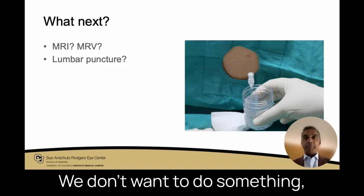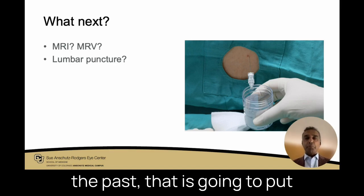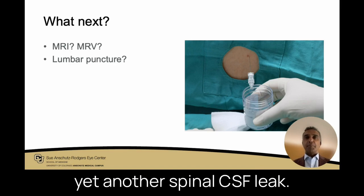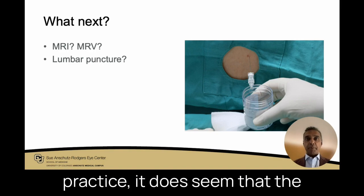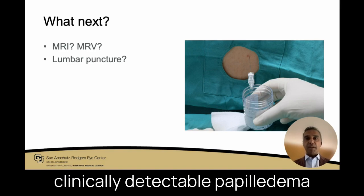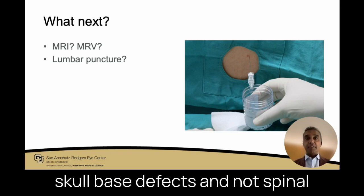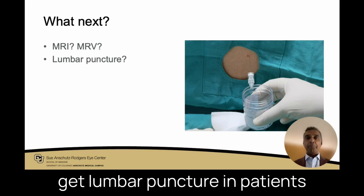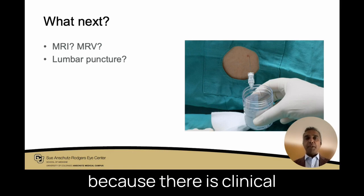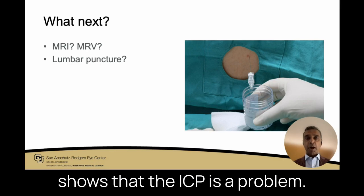We don't want to do something, especially in patients who may have had spinal CSF leaks in the past, that is going to put them at risk for developing yet another spinal CSF leak. As I mentioned before, in my practice, it does seem that the patients who tip over into a clinically detectable papilledema involving elevated ICP state had skull base defects and not spinal defect, but it's always possible. I don't think it's necessary to get a lumbar puncture in patients under these circumstances because there is clinical evidence, papilledema, that shows that the ICP is a problem.